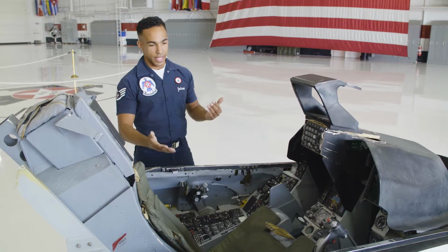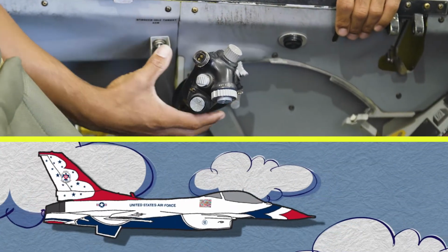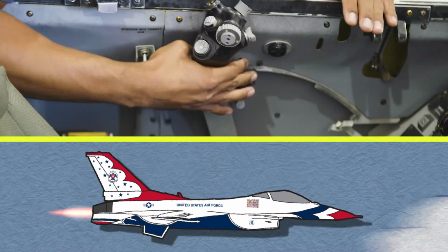I'm an avionics systems technician by trade, and today I'm excited to tell you a little bit about what goes on inside the cockpit. One of the first things I like to talk about is the throttle grip, which is kind of like the gas pedal of your car. As you move it forward, you push more gas into the engine to make the aircraft fly faster.